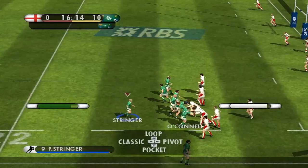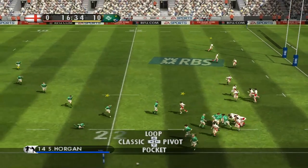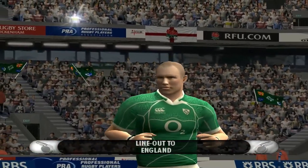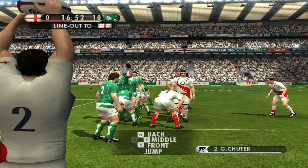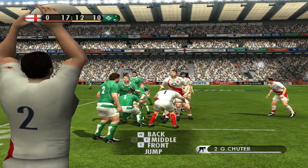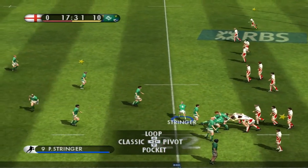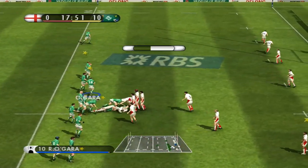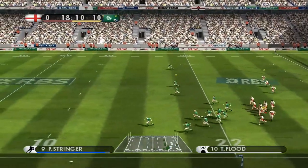They throw. Good catch. That's a loose one. England have the throw-in at this line. They throw. They contested position well there. O'Kelly. Great tackle. Oh, well done. Turnover ball. Kick clear. Into touch.